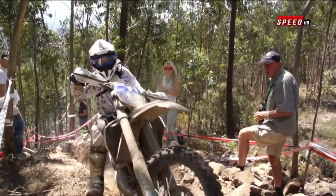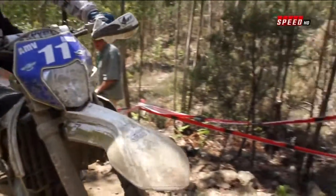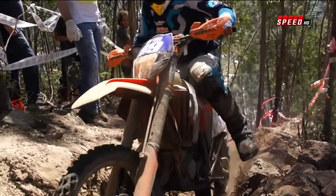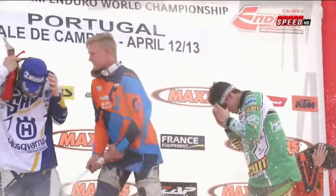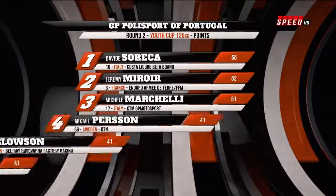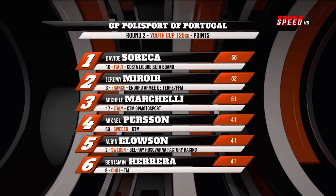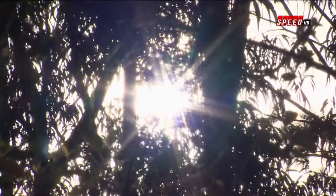In the 125 youth class, a new winner emerged with Italy's Nicolas Pellegrinelli topping the classification on day 1, Sweden's Mikael Persson taking his debut victory on day 2. Still early in the year, it's still close in the points. Davide Serreca is in the lead, 13 points clear, but the class is wide open with up to 7 riders in with a strong chance of winning the title.